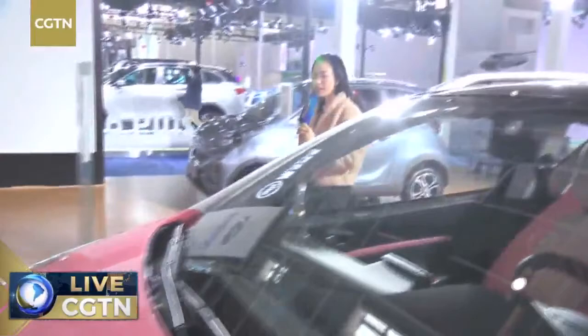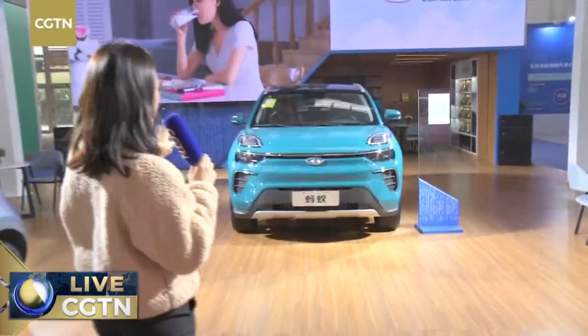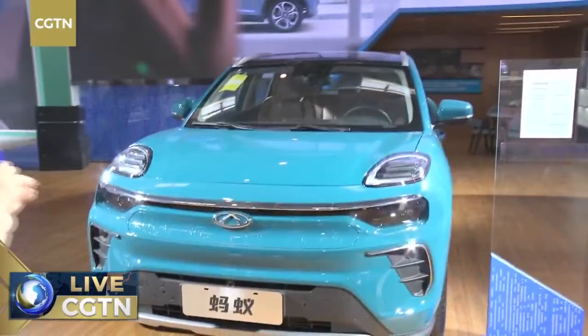Oh, yeah. And just a few more sneak peeks of the pink one. Let's move on to this one, an SUV. It's from the same company, Chery New Energy. It's the SUV version of this. It's very large.